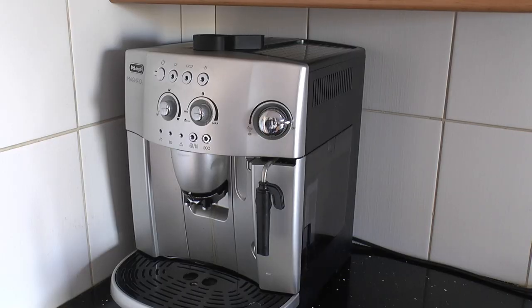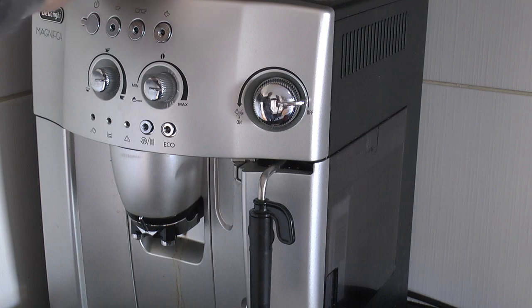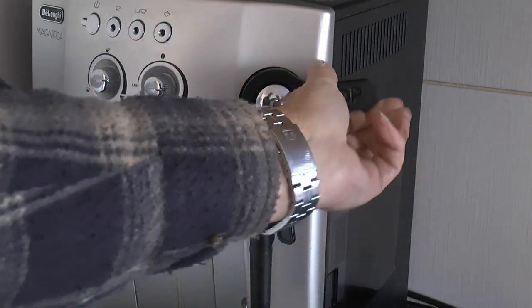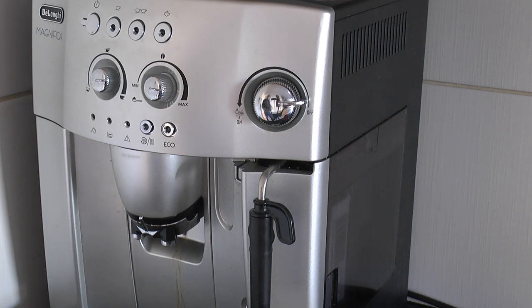Coffee machine. My wife finds it sometimes quite difficult to open the steam valve. Sometimes it gets really tight, so I printed a handle that sits over there and gives a bit more leverage. That's about it for the kitchen.